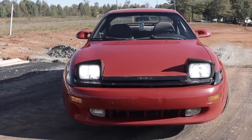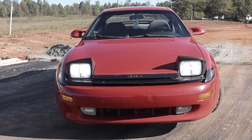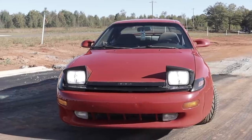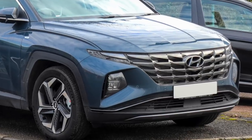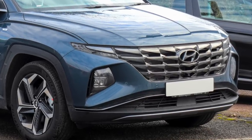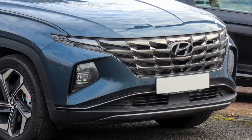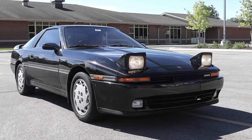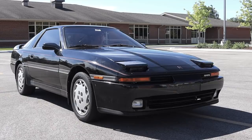Could a car maker release a car today with pop-up headlights wrapped in pool noodles and bubble wrap? Sure, but will that happen? Most likely not. That being said, Hyundai's new design of hidden headlights that aren't noticeable when they're off could be considered as a modern interpretation of pop-ups, but they still lack the charm that the little wedges of the 1980s once had.